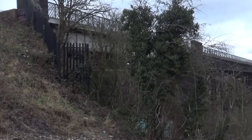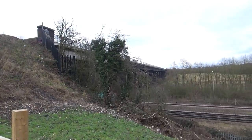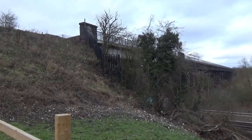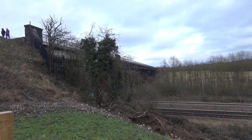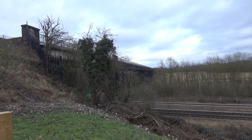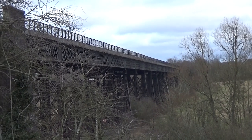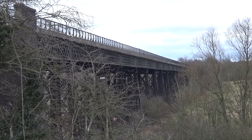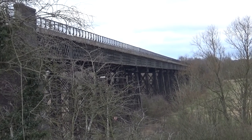Meanwhile, this bit here that goes over the railway where you just saw the train, that was made with brick, and obviously the metal bit on the outside of the brick, I'm guessing. The reason for that is because Midland Railway would not let Great Northern Railway build with this iron, which we see on the main part of the bridge. Apparently they declined it and said, "We refuse to let you build over our railway line with this," as it was a bit experimental at the time. Well, experimental or not, it certainly lasted the age.